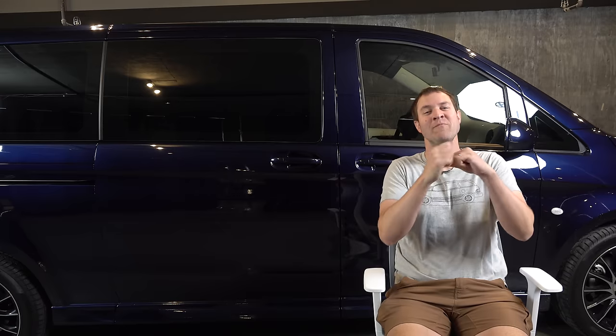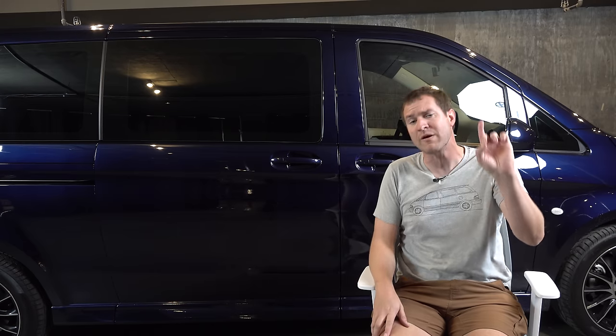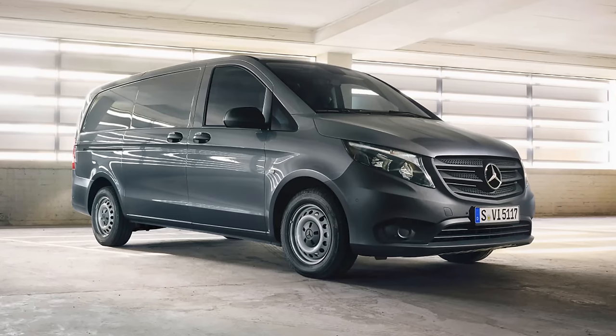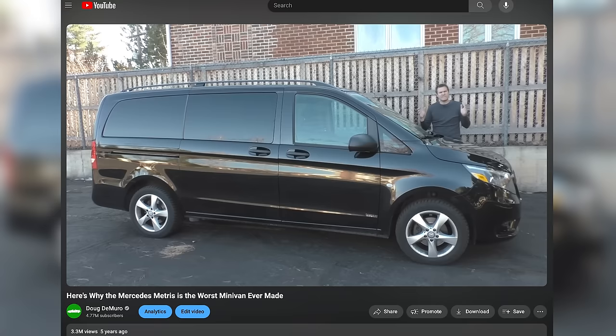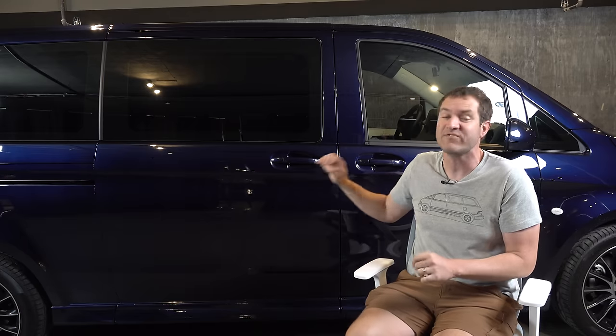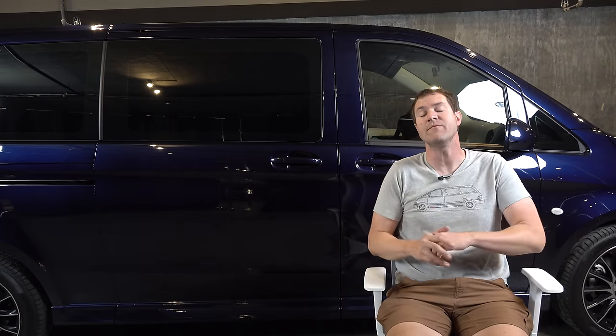All right, time for the quirks and features of the Maybach-inspired Mercedes van. Starting with a little overview. This van started its life as a Mercedes-Benz Metris, which is a van that I am known to hate. I gave it a terrible review years ago, and I still stand by it today. But this van has been radically transformed by a company called Design VIP.